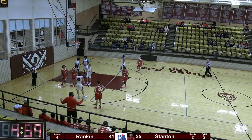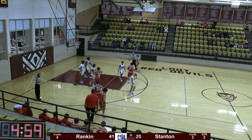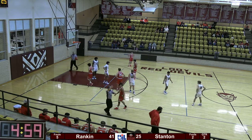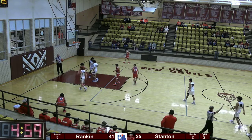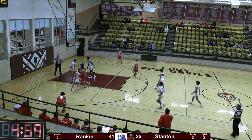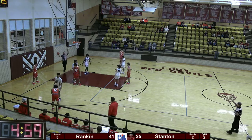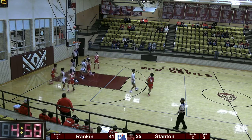And that's going to be a foul against the Red Devils. This one might go against number 10, and it does. So I think that's going to push Hayden Lofton to 4 fouls. Yeah, we got several Red Devils beginning to get in foul trouble. Coming onto the court for the Red Devils, number 13, Justin Rodriguez, and number 22, Aguero. Got a couple shooters on the court.